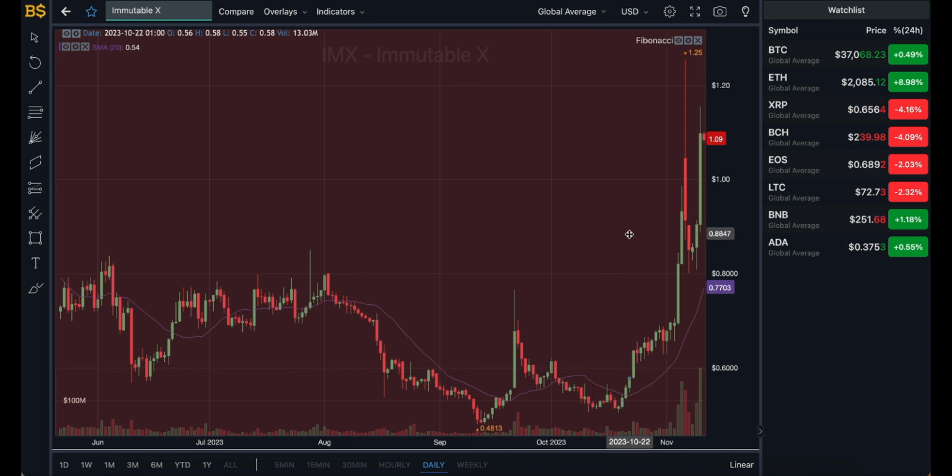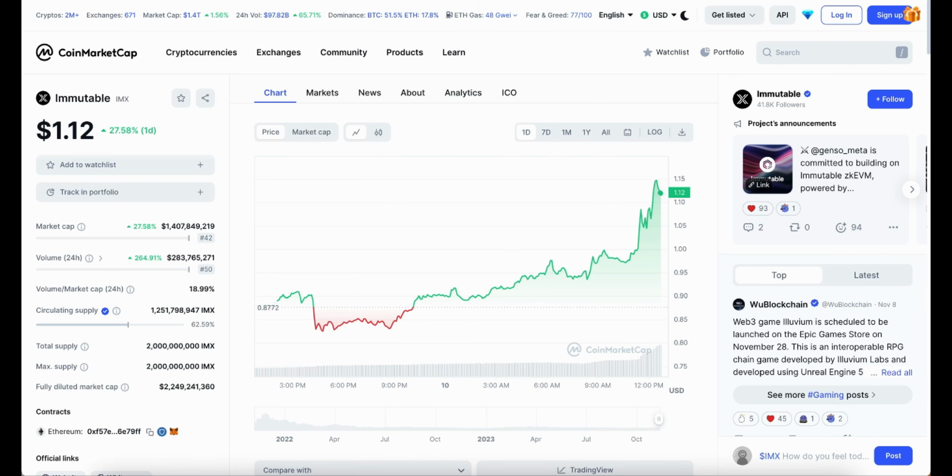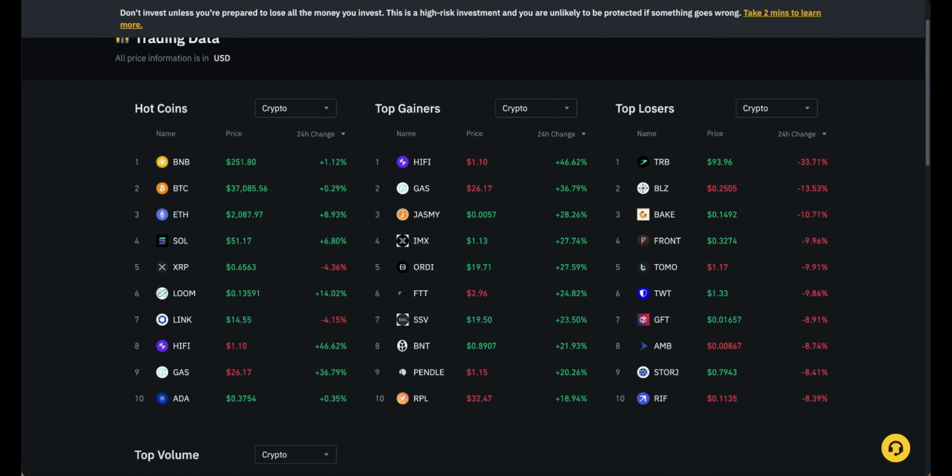So let's get rid of the Fibonacci scale and go into the CoinMarketCap website. As you guys can see here, the trading volume has gone up by 267% in the last 24 hours, making it $286 million in trading, which is a huge increase. We've seen a lot more buyers and a lot more sellers recently, especially over the last 24 hours, as it is pumping, and it is in the top gainers list as well.